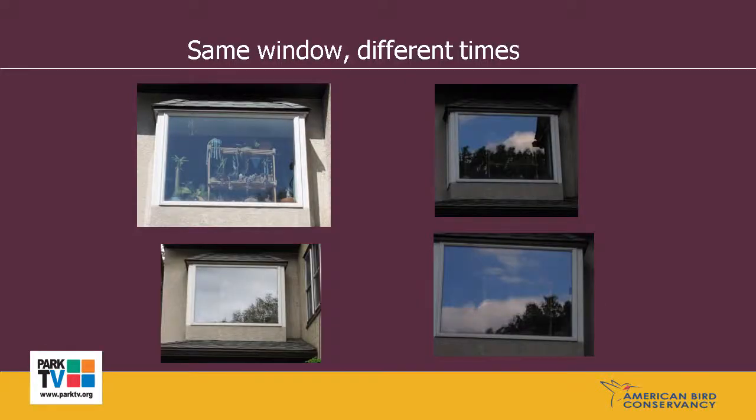It's a weird coincidence. They were washing the windows the day I went down to take a picture of it. The same glass can look different at different times of day, or as I said earlier, the same glass on different sides of a building, different angle to the sun, different things being reflected, can look very different. That just makes the whole issue a little bit more complicated.